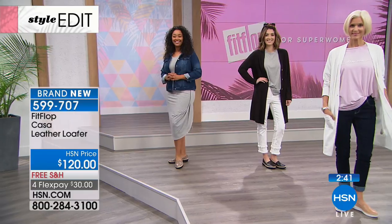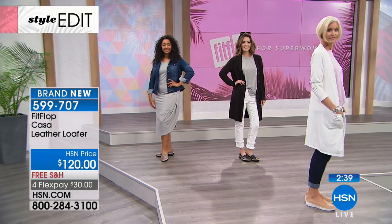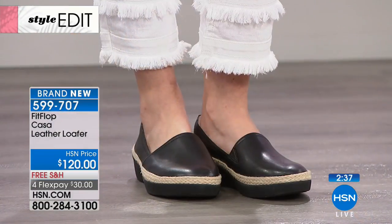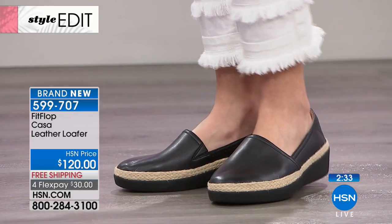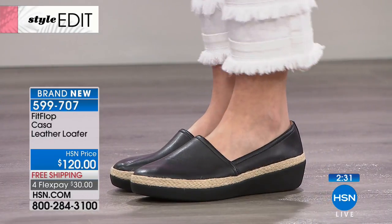So if you're a narrow foot, this is a great style for you too. I love the espadrille. And again, this is so lightweight.